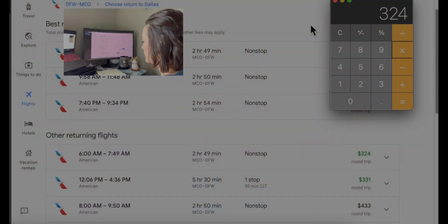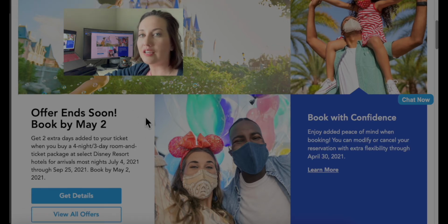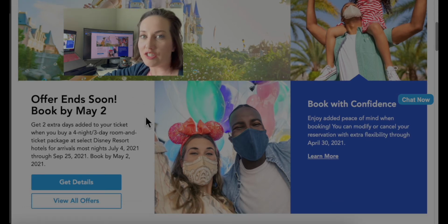So we're looking at $324 times 4 for 4 people, and that doesn't include taxes. Now that we have a ballpark idea of what the flight cost is going to be, let's go ahead and look at the resort and go straight to Disney World to see what kind of packages they might have.